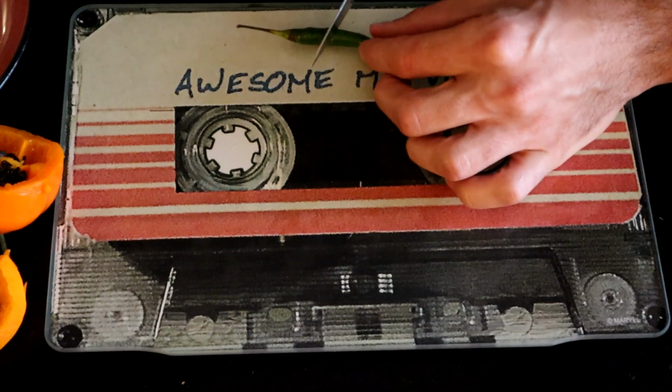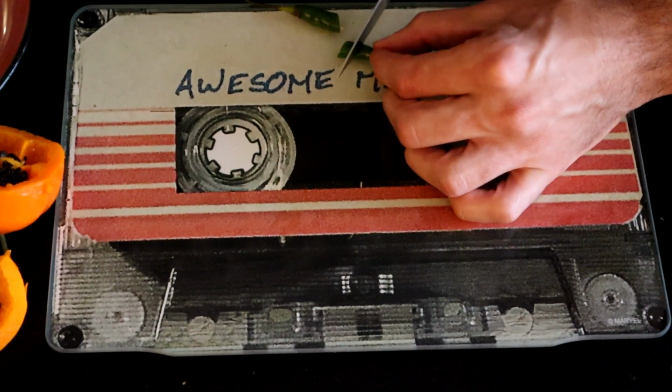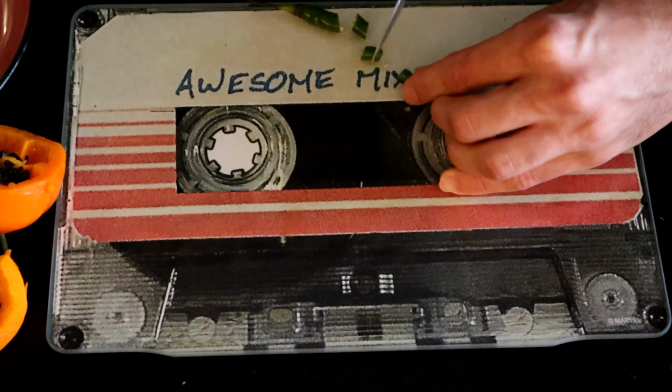So this is the smallest. The smallest, and this is what you would call a bird's eye chili. In Malaysia, they call it chili padi. And these are pretty brutal. I've had these quite a bit. This is going to be hot. It smells nice.